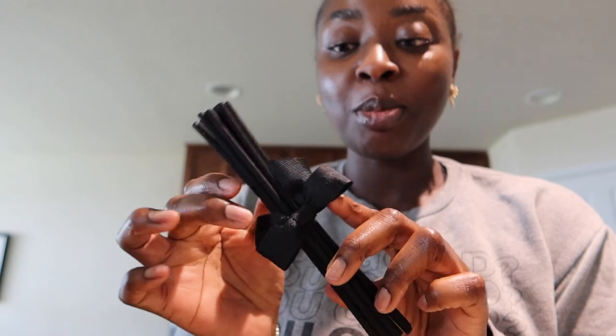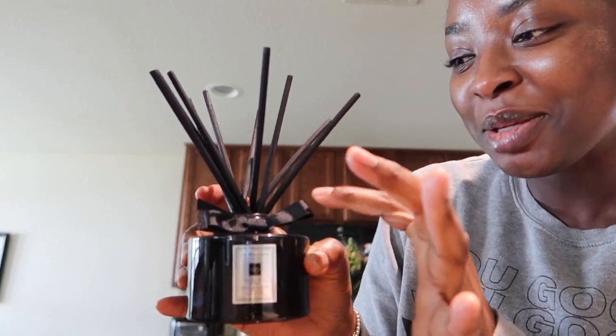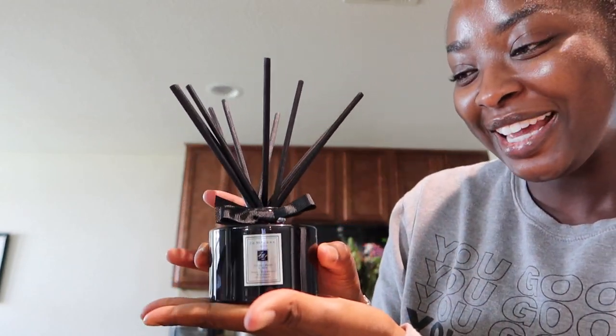Yes, honey. How cute is this? It's the details for me, okay? Like this little bow. Ooh. All right. Yes, baby. This just screams luxury, okay? Okay, so the bow that came around the sticks, I just put at the bottom, at the base of the actual thing. I think it looks really cute. Okay, let's go put this in the closet.